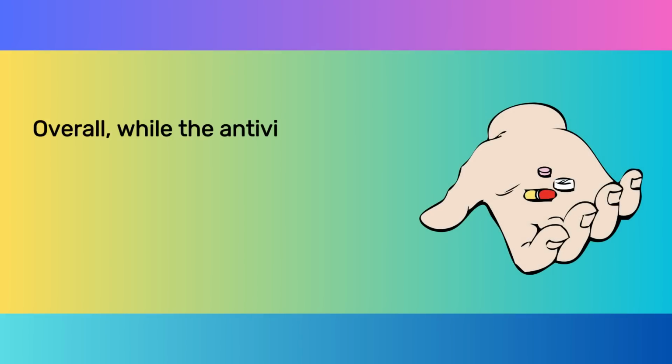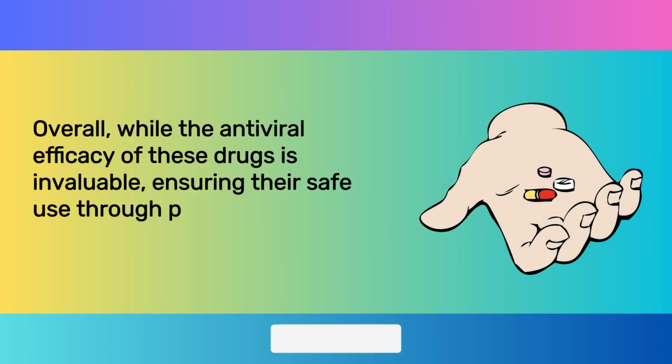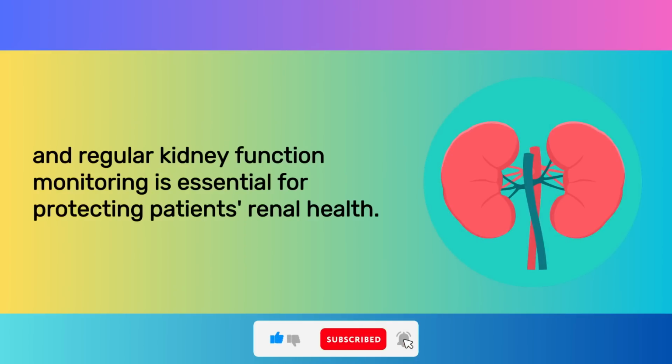Overall, while the antiviral efficacy of these drugs is invaluable, ensuring their safe use through proper dosage management and regular kidney function monitoring is essential for protecting patients' renal health.